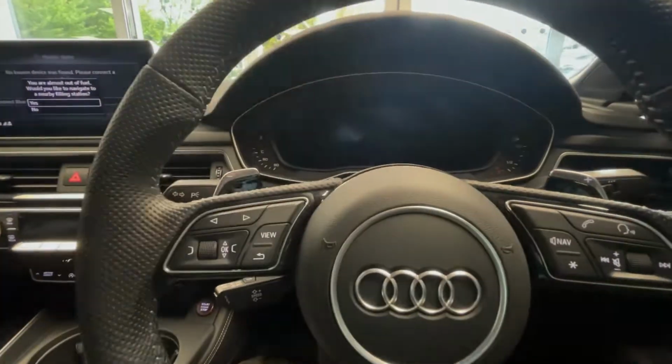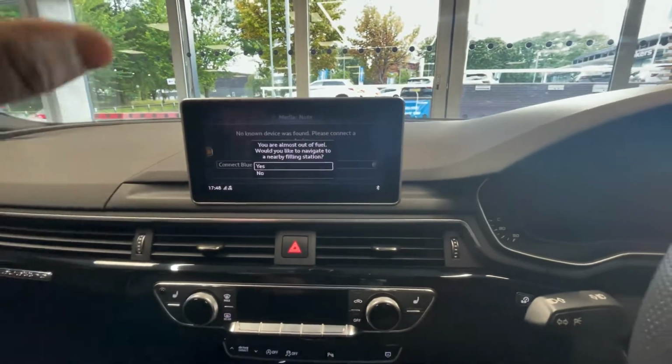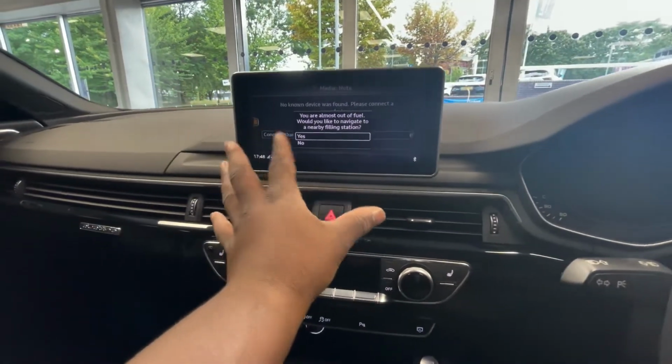And then you've got the virtual cockpit, which I love. So this is the pre-facelift, which means you've got the smaller screen.